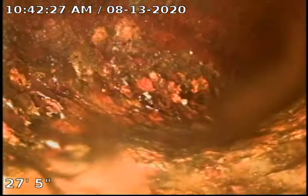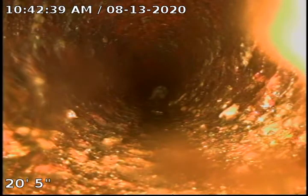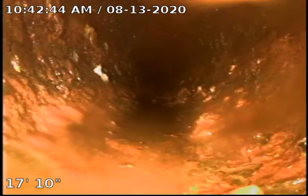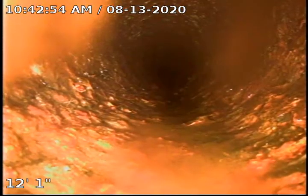This wye here, this is what picks up the laundry and kitchen stack. And then the line turns here and heads towards the mechanical room, where it picks up the floor drain in the mechanical room, and it also picks up the main stack for the bathroom, which we're going to verify as we get to it.